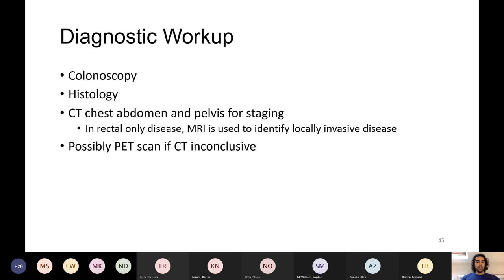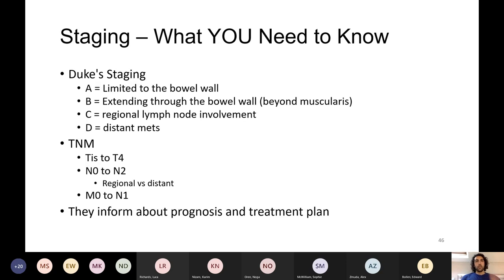But given that they most likely have it, you get a colonoscopy, so they look for any obvious polyps or tumours, take any biopsies, remove any suspicious looking lumps if they can. Then you want to be doing CT chest, abdomen and pelvis for staging, and then a PET scan as well to check for any distal mets. So staging, a lot of people get really bogged down and stressed out about this, and treatments as well. So this is basically what you need to know.